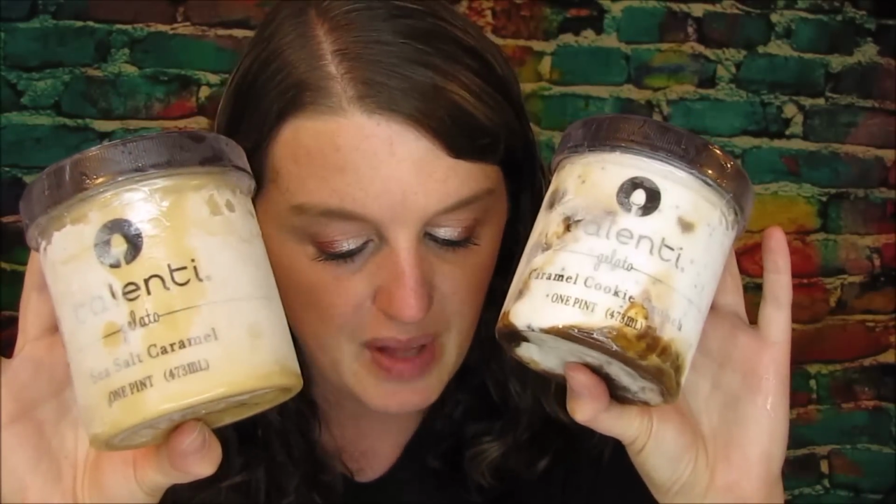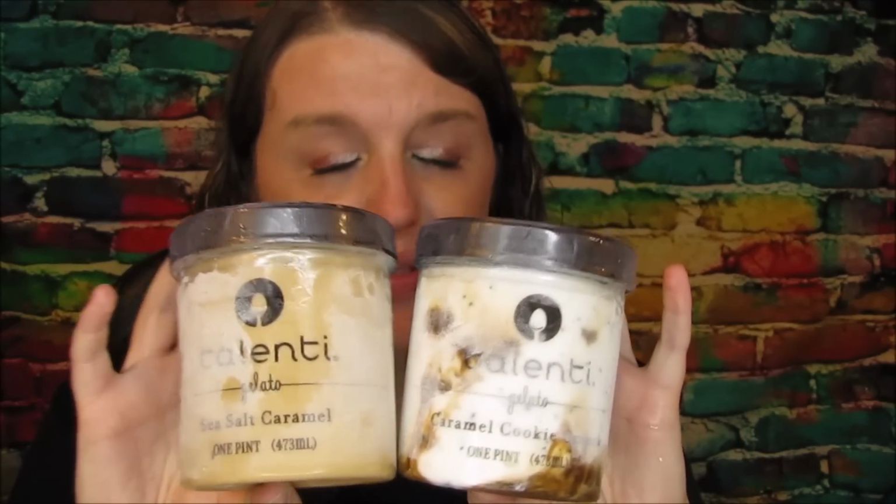I ended up getting the Talenti ice cream. Now these have been out and now we're in my freezer. So these were $3.98. We do have those $1 off of 2 coupons that we got from coupons.com. You guys would pay $3.96 for the both of these. It's kind of like buy one get one free technically.